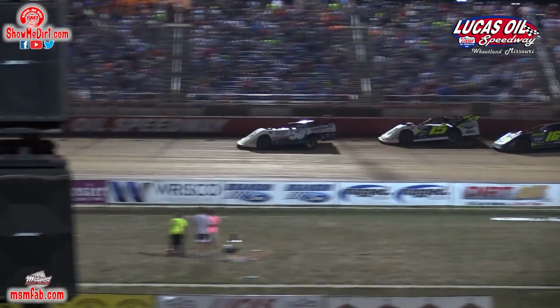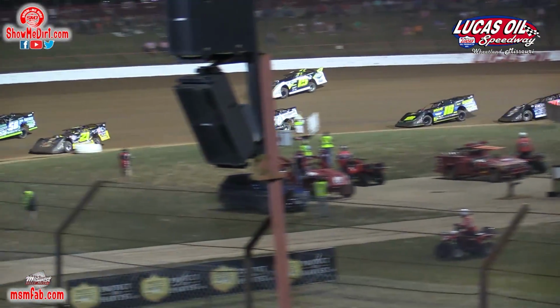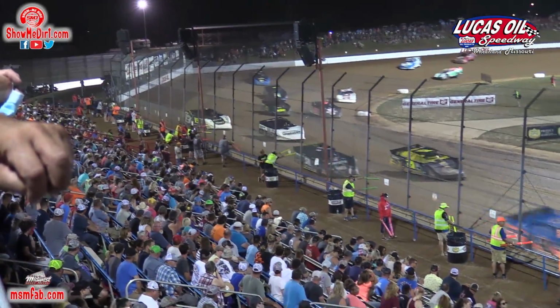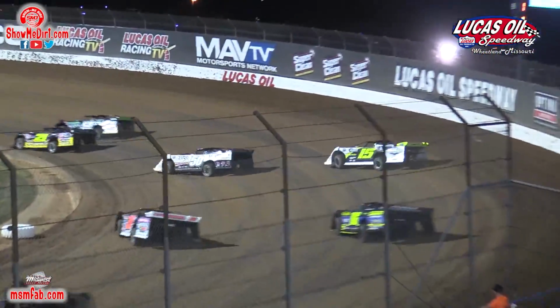Buckingham, now we've got a battle for the lead down the main straightaway. Buckingham and Looney in the 1. 20 laps in the books, 80 to go here in the Show Me 100. Payton Looney started on the pole. He led the first 7 laps. They're trying to retake the lead. He'll go to the outside.